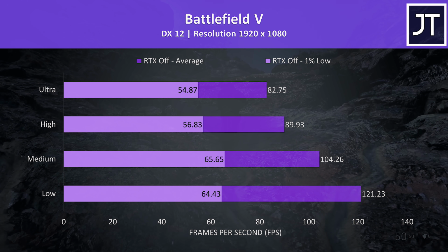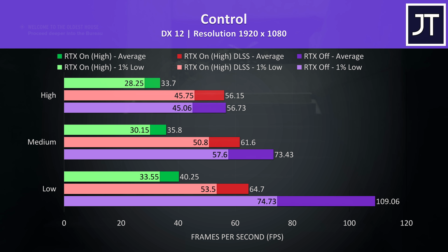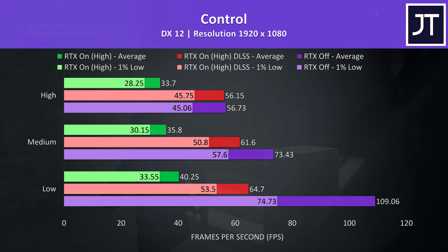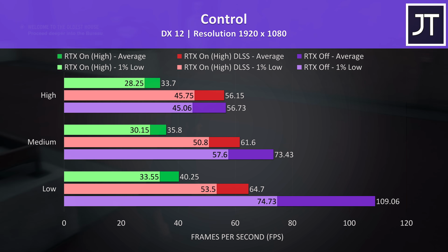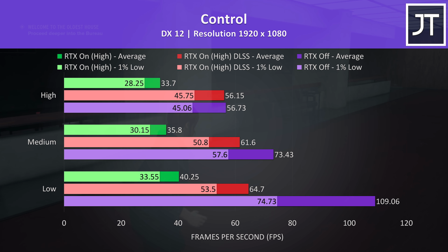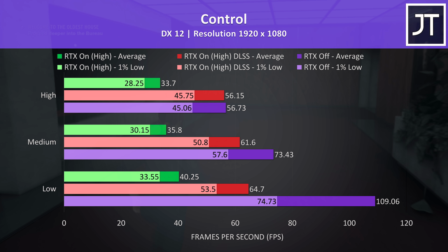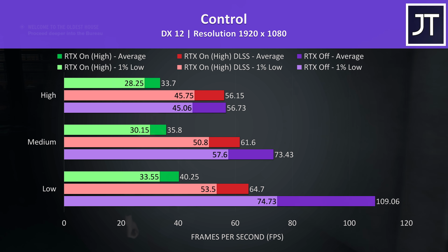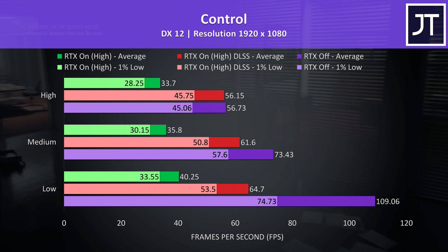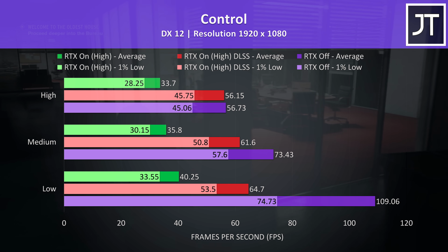Control was tested with and without RTX enabled, as it's much more useful in this title. I've got the results with RTX off in purple, RTX on in the green bars, which is much worse, then RTX on with DLSS enabled as shown by the red bars. At max settings, the DLSS result is pretty similar to RTX off while also gaining some of the benefits of ray tracing.